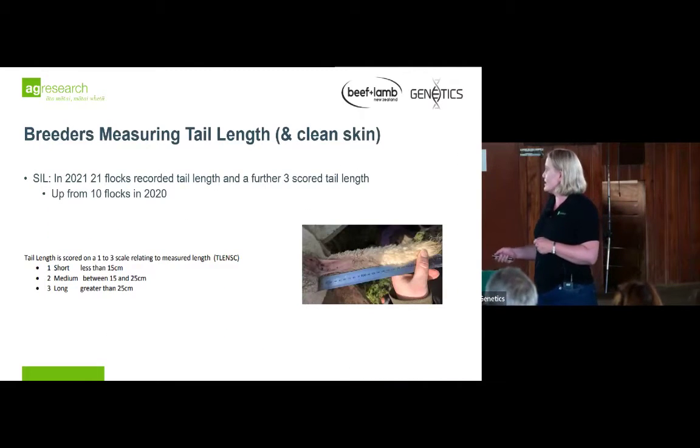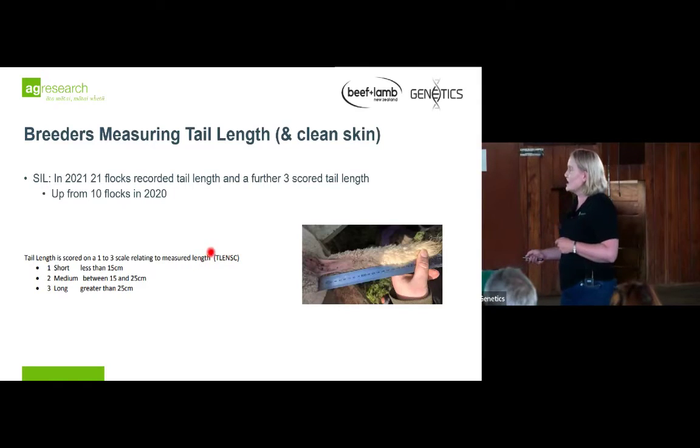So Robert had on his list of traits that he was talking about that, as part of the Low Input Progeny Test, tail length is measured. So tail length is the full length right to the end of the tail. But this bare skin trait is another one. So clean skin. So this particular animal was down at around 80 millimeters for its clean skin, through to the tail length through to here being about probably 28 centimeters or something like that.